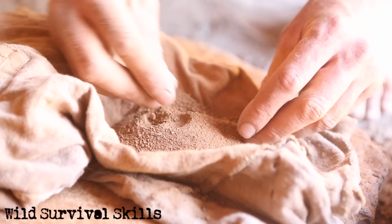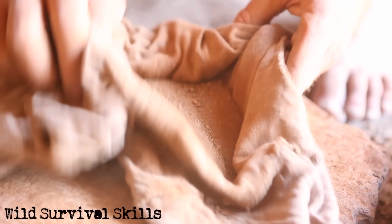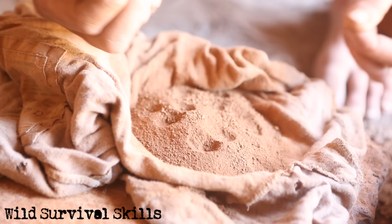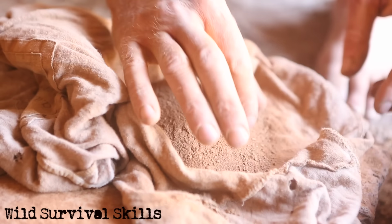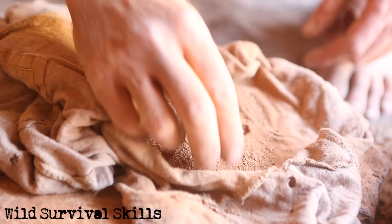Now you don't need to get everything, but you do want to have a consistent size of particle in there. To make a clay pot, you don't need 100% pure clay. You just need all the material to be about the same size with no materials that are going to blow up or crack or anything like that. So getting rid of some of the bigger pieces, that's really going to help, so I don't have any big rocks in there that are definitely going to make it break.